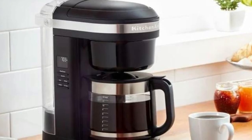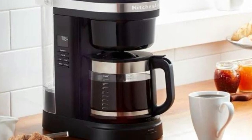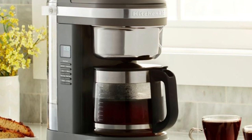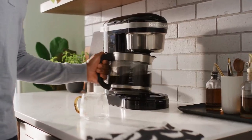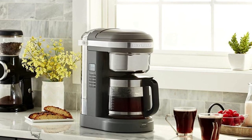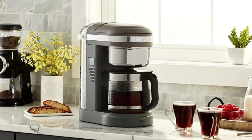The durable construction ensures that it will last for years to come, and the hand wash and dishwasher safe components make it easy to clean. Overall, the KitchenAid Drip Coffee Maker is a great option for coffee lovers who value precision and convenience. Its unique features such as the dosage chart, gold tone filter, and pour spout make it a standout option for those who are looking for a high-quality coffee maker that delivers consistent results every time.